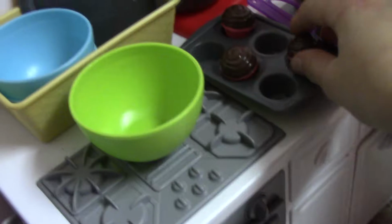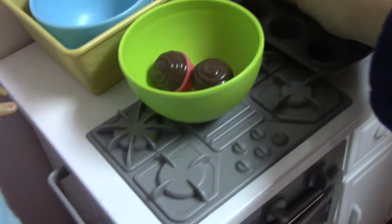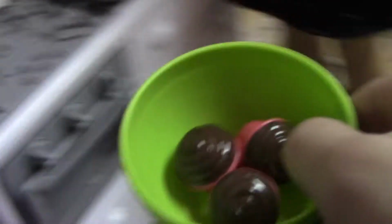All right, now that the cupcakes are ready, we'll put them in another bowl that we have. And I'll put the tray away, because now we need to make candy. Actually, we still need the tray. Here you go, Mia. Wait till they cool. Okay, I can do that.